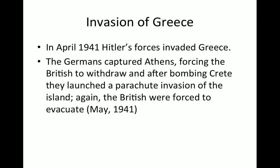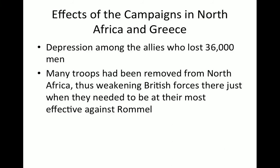Now, we look at Greece. In April 1941, Hitler's forces invaded Greece. The Germans did capture Athens, the capital, and they forced the British to withdraw. After bombing Crete, they launched a parachute invasion of this island. Once again, the British were forced to evacuate in May 1941. So we're seeing a series of events in different theaters of the war where the British or the Allies are forced to retreat.